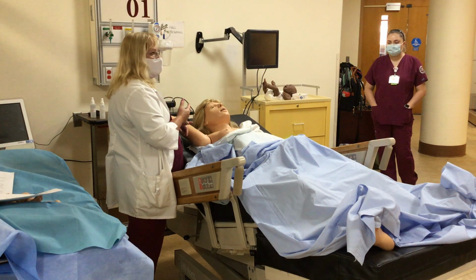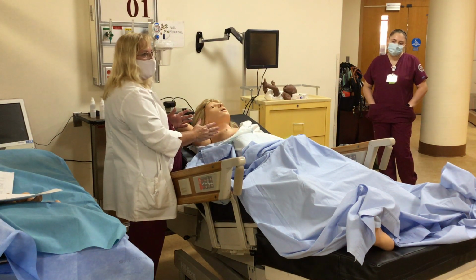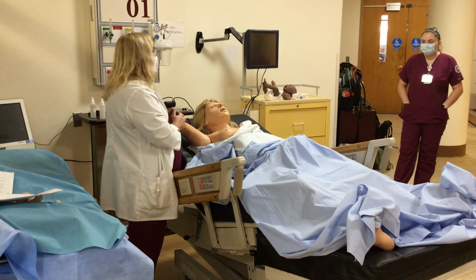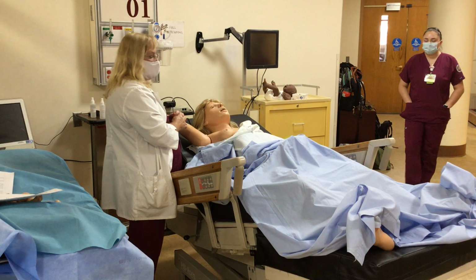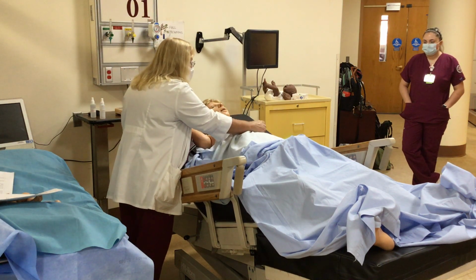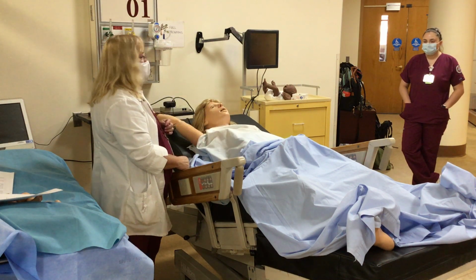All right, so we're going to do our general inspection. We want to check our nipple. We want to see how our breast looks. We want to assess if they're having any difficulty or pain related to their breast. So we'll do one side, and then we'll uncover and do the other side. So what's next? What's our U?